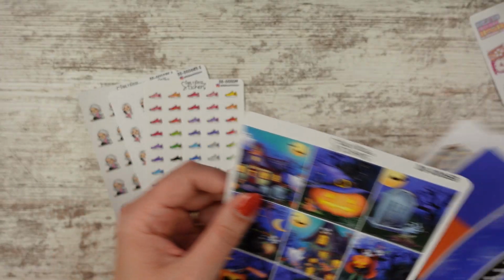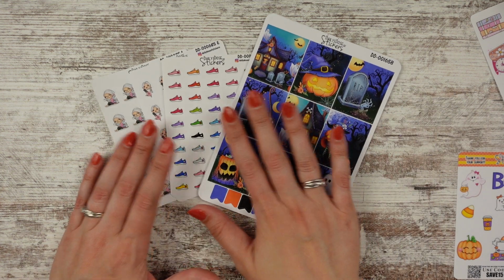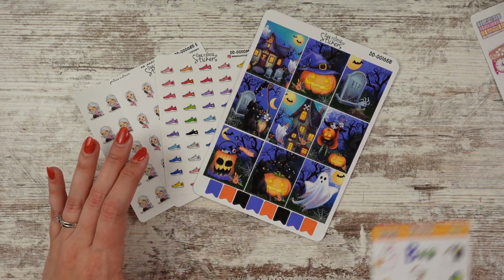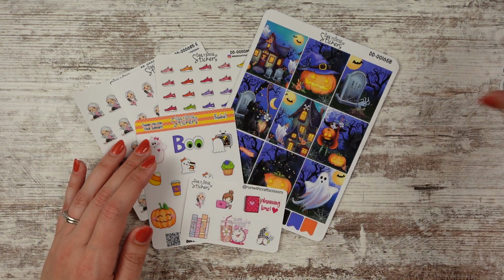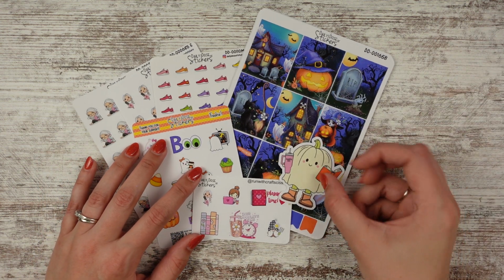All right, so here we go. I have my full kit and then the individual sheets that I purchased. And then I got this as a freebie, and I got my freebie. And then she also included a little die cut sticker freebie.